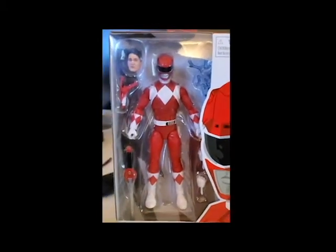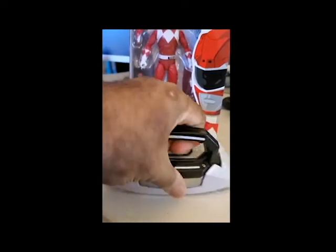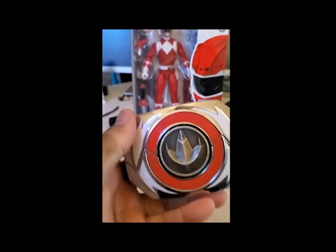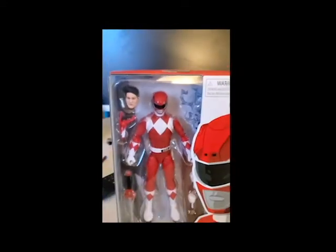And as a little treat, as you saw, I have the Legacy Power Morpher. Now, as to when I'm going to cover this bad boy, I don't know. But in it, I have the Green Ranger Power Coin. I'll talk about this in a future video, but just thought I'd show it off. Anyway, that's enough of that.